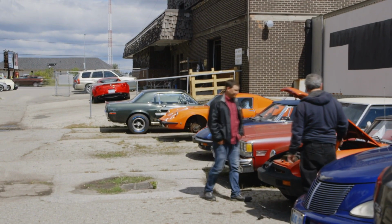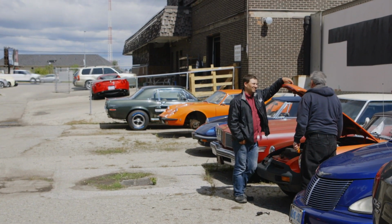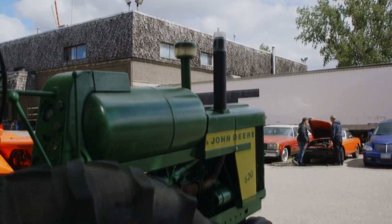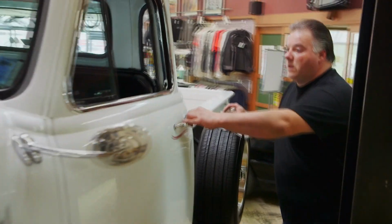Hey, Ron. Hey, Tom. How's it going? It's okay. Got her going here. It seems to be a lot better than it was. So now it's idling nice and seems responsive, and I'm pretty happy with how it's running. The MG is running great. So that means that he managed to nail the diagnosis, he fixed that carburetor up, and tuned it really well.